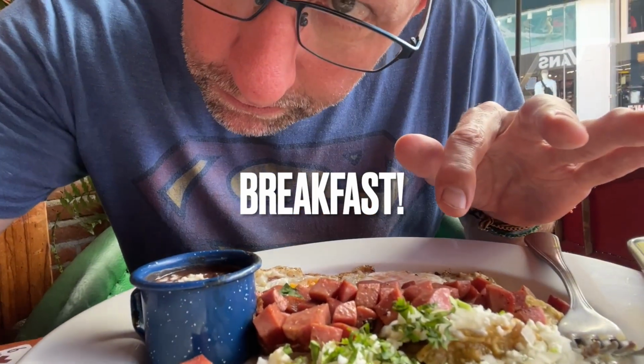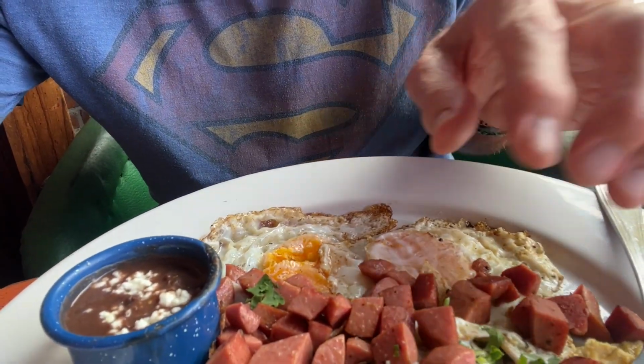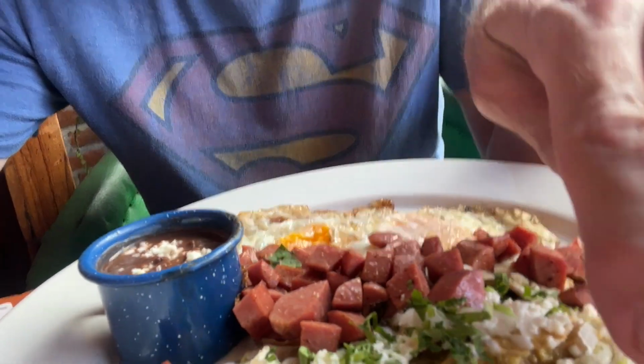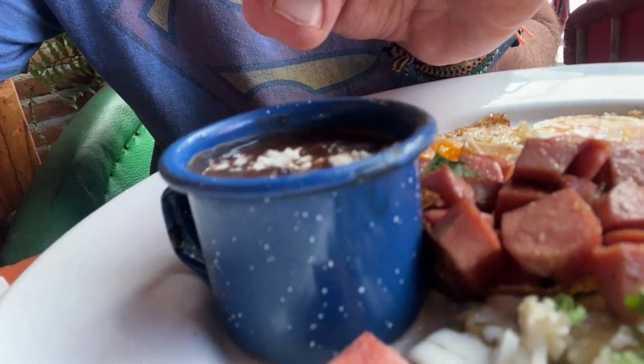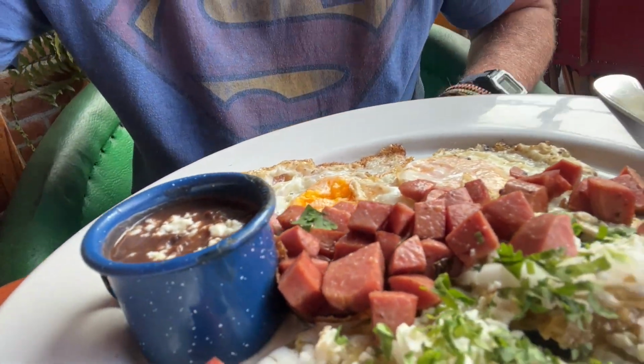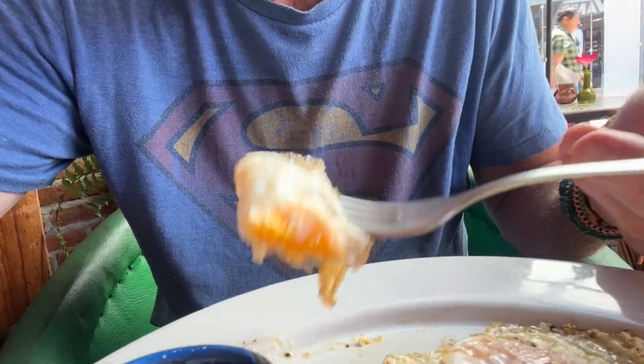So here we got sausage, eggs over easy, manchego cheese, and chips, eggs, oh, and refried beans right here, and take our first bite.